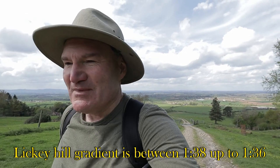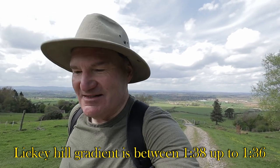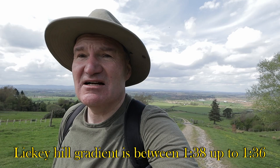I can't remember, one in 33, I can't remember, I'll put it in below. And we also come across a little bit of, or certainly the edge of, the Clent Hills when I did Tardebigge Locks, which goes into a tunnel to make its climb, and of course skirts around, that's the Worcester and Birmingham Canal. There is a large country park there.